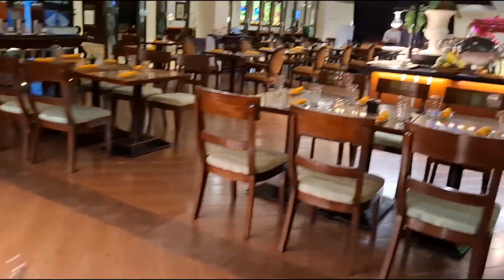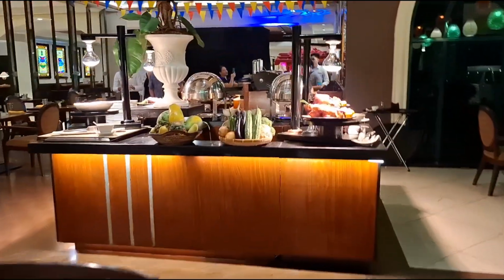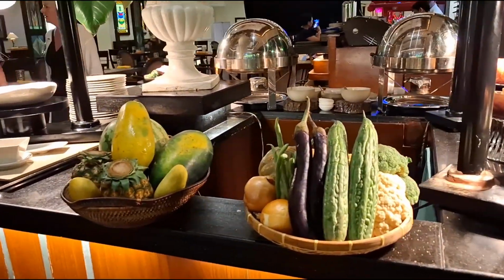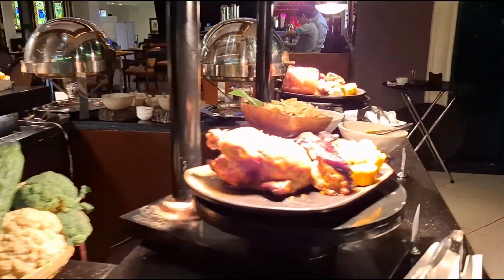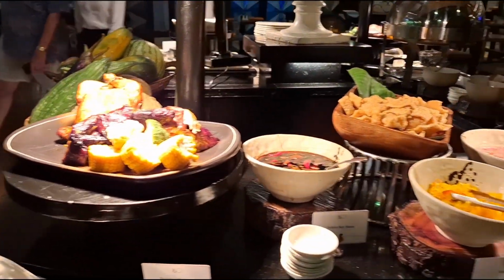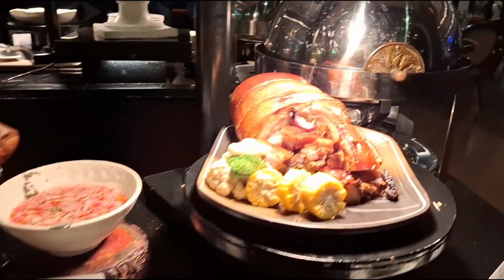And the lechon is here. Lechon, ampalaya, fresh vegetables, roasted chicken, lechon.